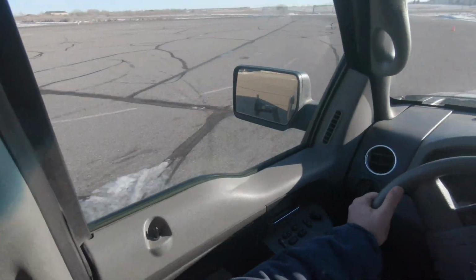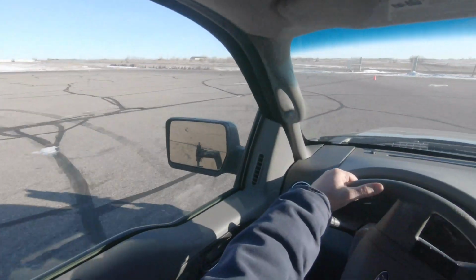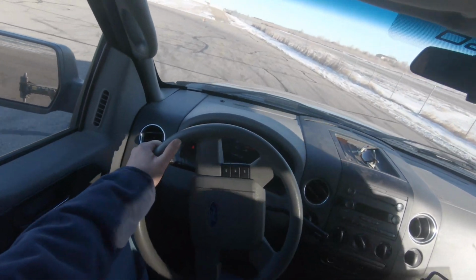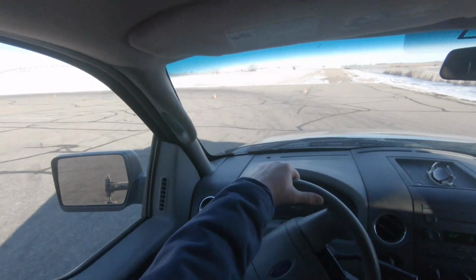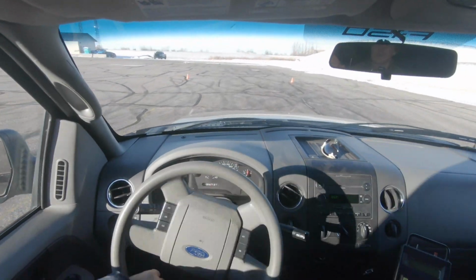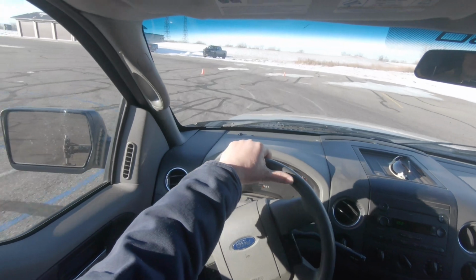Okay, so on this far corner over here, we'll try that one more time. We want to identify the skid quickly and then correct. So in this case, the right side will be coming out, and we want to steer to the right, just like that, to recover from that skid.